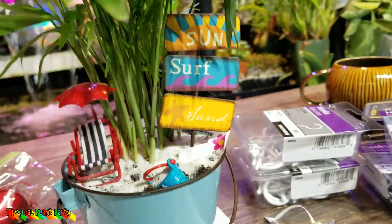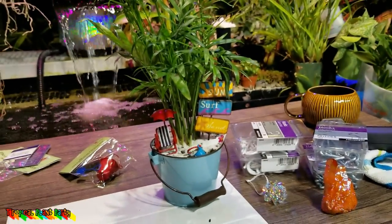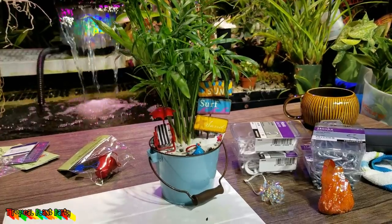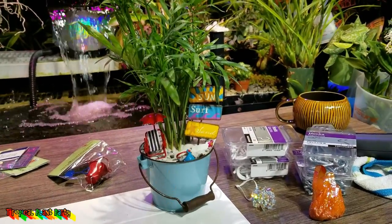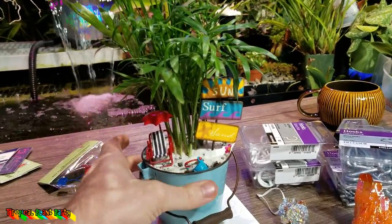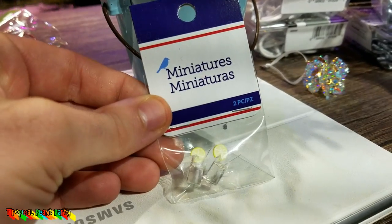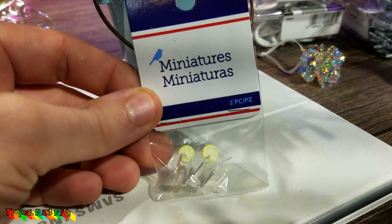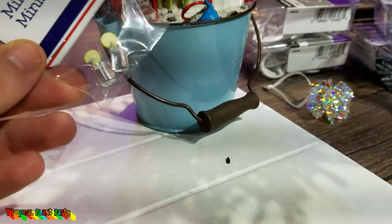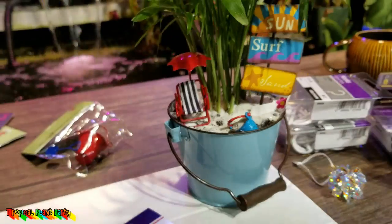And got this little sign that says sun, surf, sand. I don't know if I'm going to keep it in this or not, because it's kind of huge. But, you know, if you've ever been to a resort or something, the signs are usually gigantic. I don't know. I think it's colorful and cute. We'll see. And got these adorable little, I guess they're margaritas. But they're pretty tiny. I'd say they're about the right size to go with that.